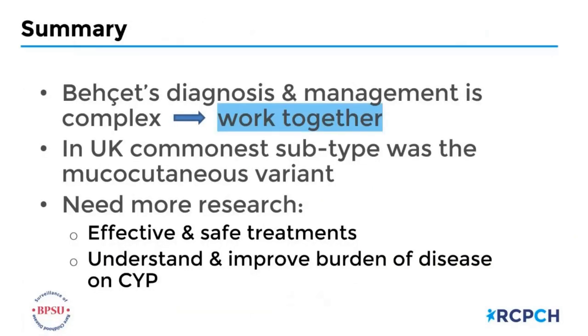So in summary, Behcet's diagnosis and management is complex, working together across specialties, but also with our adult colleagues and in partnership with children and young people is key. In the UK, the commonest subtype was the mucocutaneous variant, but we really need more research. We're about to open the first clinical trial in paediatric Behcet's, but we need more evidence on effective and safe treatments. We also need to understand and improve the burden of disease for children and young people.